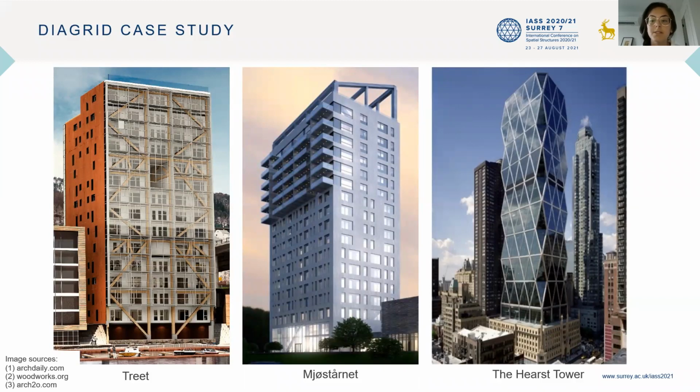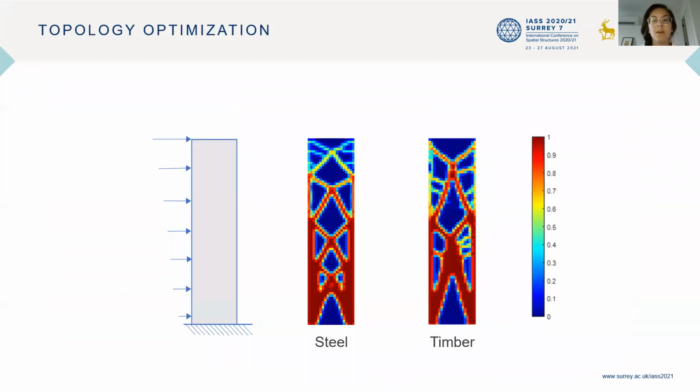The objective of the present study is a comparative analysis of structural performance and carbon costs of perimeter bracing configurations, which is based on a strategy of integrating bracing geometry with the placement of glue laminated timber and steel, the two main structural materials. To begin, a topology optimization problem was formed.